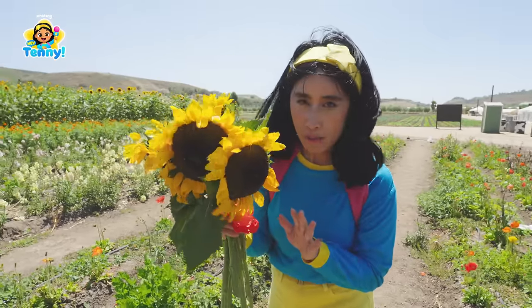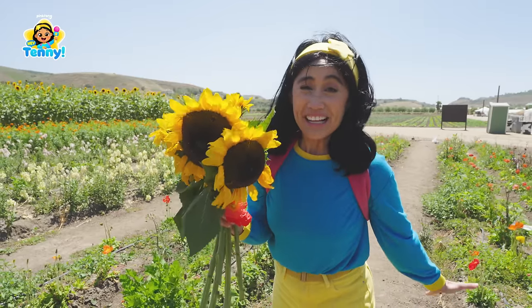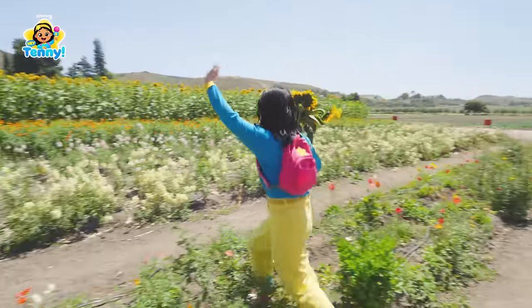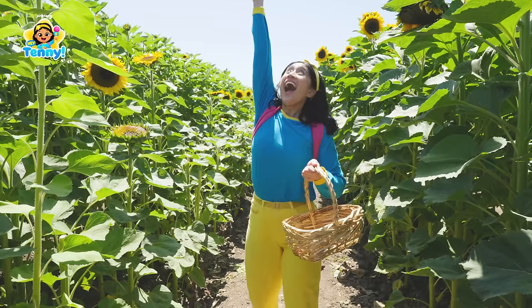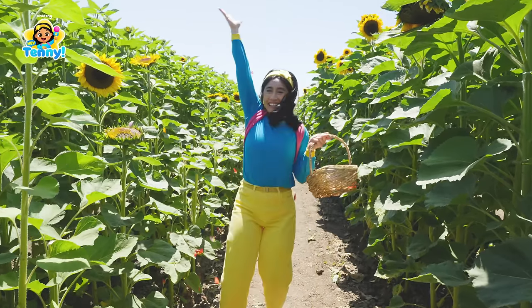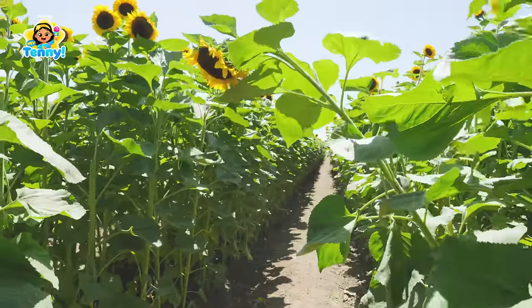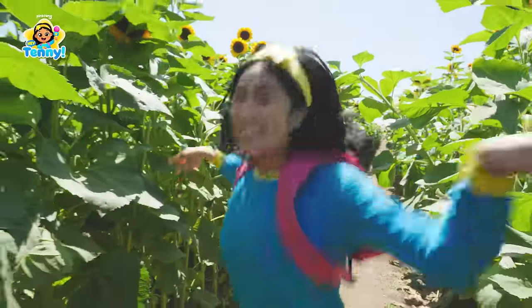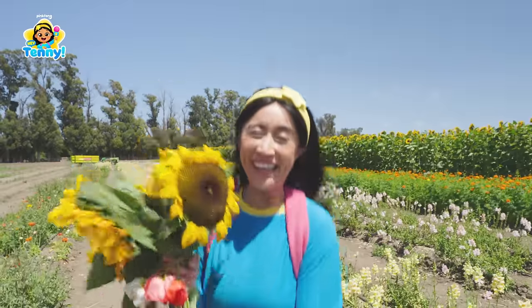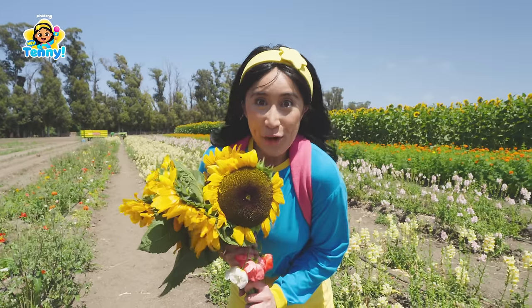Wait, but before we go, there's something that I've always wanted to do. Skip through the flower field! Come on! I wonder if there's an animal friend we can give our bouquet to. Let's go find one.